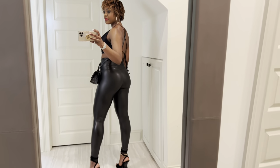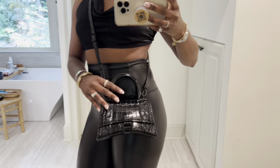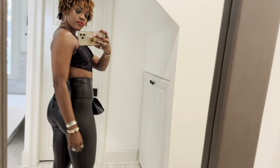I'll try to find something similar for you. They snatch you in. They're such high quality. They're just as good as the Spanx, maybe even a little bit better. And I like that these are the matte black.